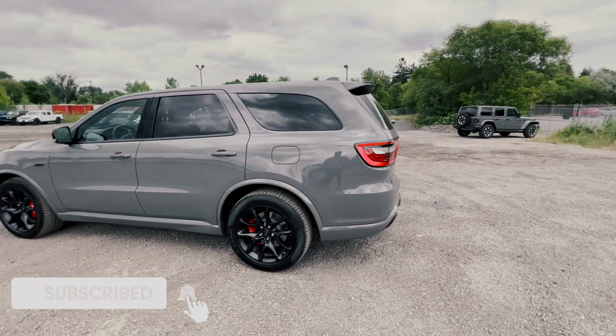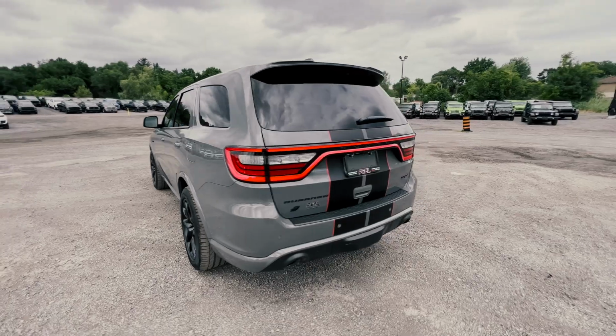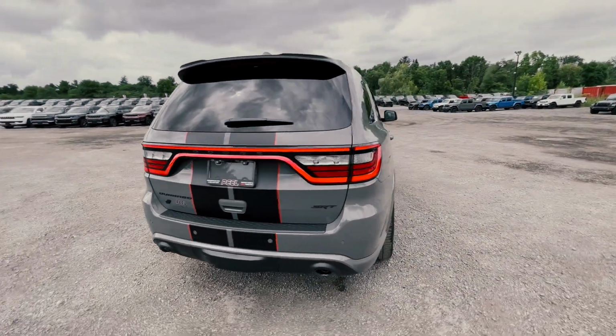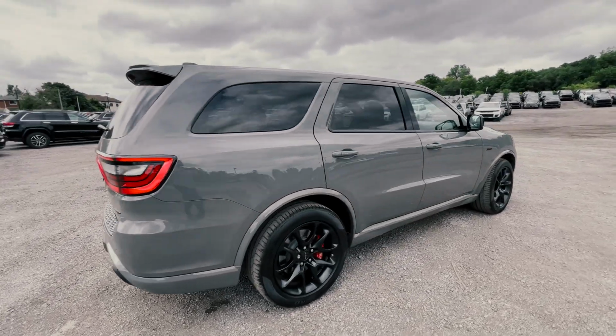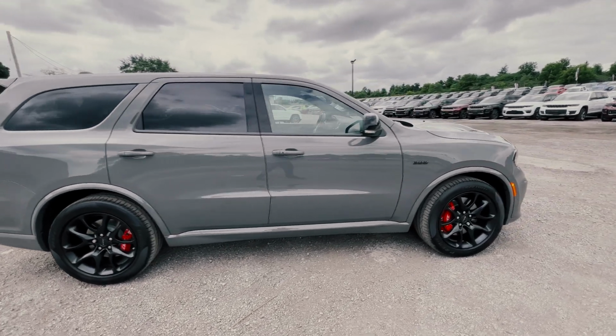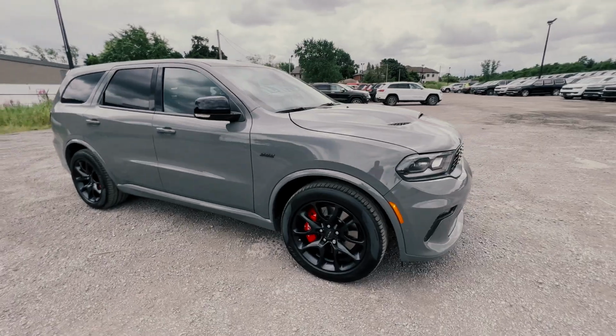That being said, let's jump into the 2022 Durango SRT 392 and see what it's all about. Starting with the different trims you can get with the Dodge Durango lineup include the SXT, GT, RT, Citadel, RT Plus, or this SRT 392. And each of these trims do have their own unique standard features and optional equipment that you can get.